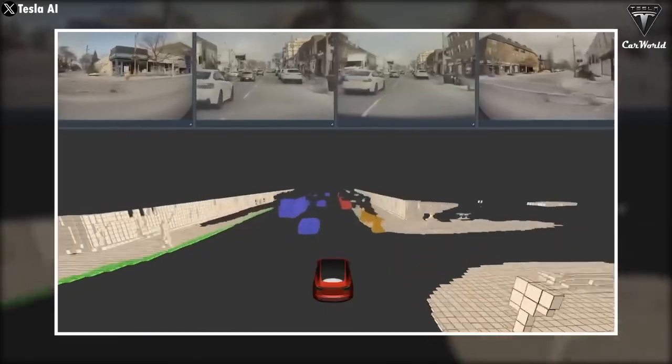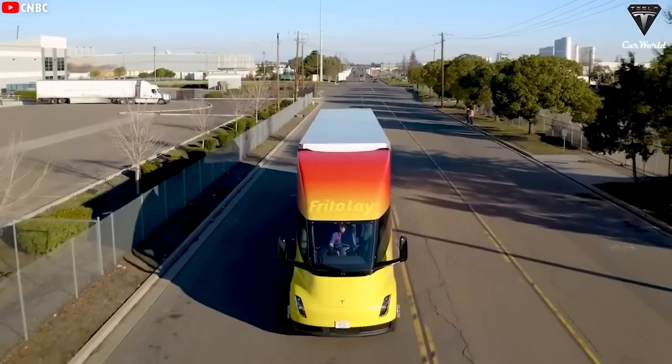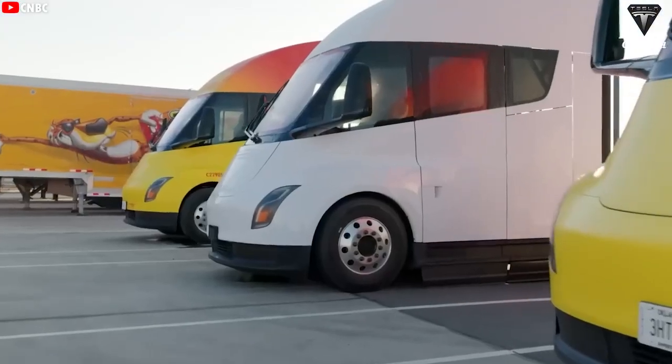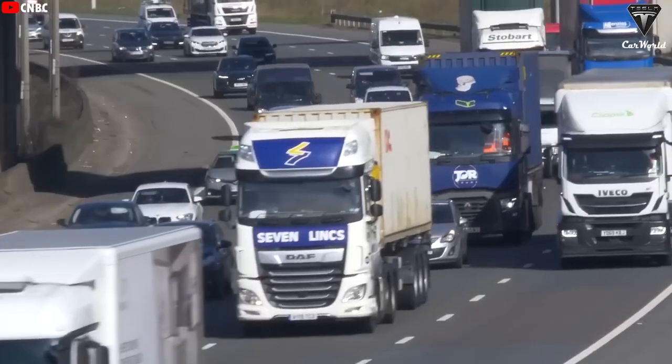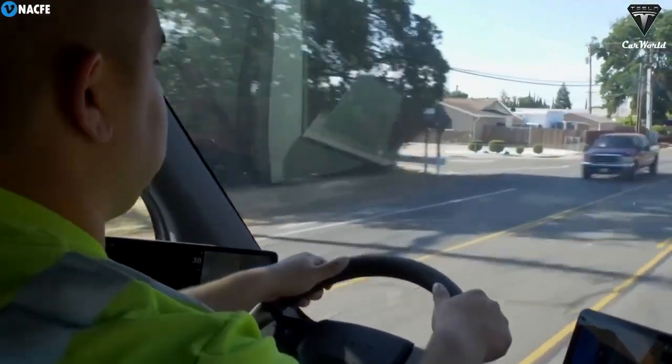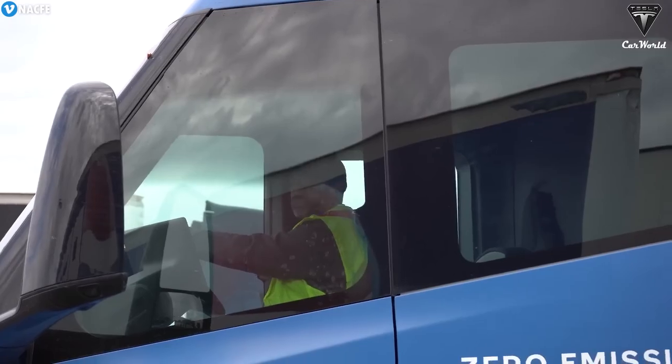Ultimately, with FSD, the Semi could truly be a different type of long-haul truck, one that's safer and more affordable to operate than any other Class 8 truck on the road today. Incorporating FSD is necessary, we think, because truck drivers are often sleep-deprived on multi-day routes.